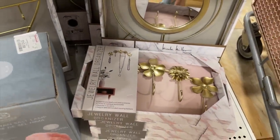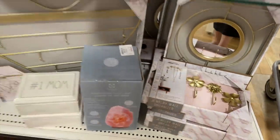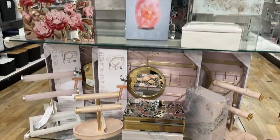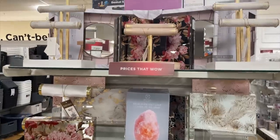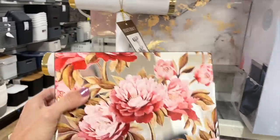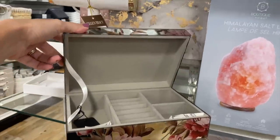This jewelry wall organizer. I mean, you can hang anything on that. I'm not sure how much weight it would hold, but I thought that was really cute. The heart back there. And then moving up, they have a bunch of really pretty stuff that I don't use, but maybe you like. This is really pretty too. Is this a jewelry box for $15? I don't have jewelry, but that's a nice box.